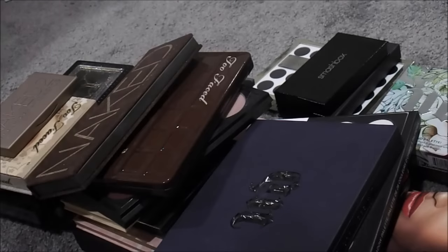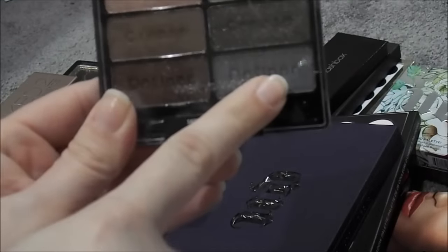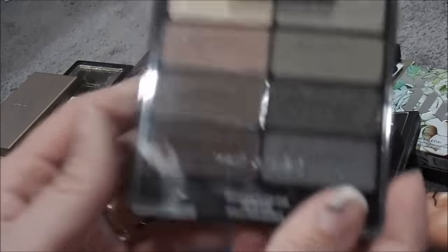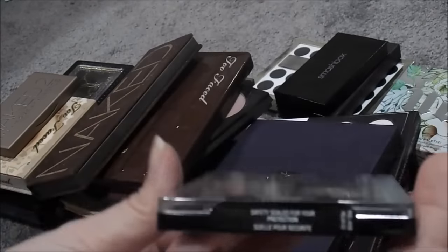Next is the Comfort Zone palette. I haven't even opened this yet. I got it with a coupon. I love this palette. This one is exactly like MAC Club. And this green one is gorgeous. I have bought this 3 times. I switch them out every year because I just don't want... I can disinfect it, but I just don't want bacteria and stuff, so this one I'm going to keep.